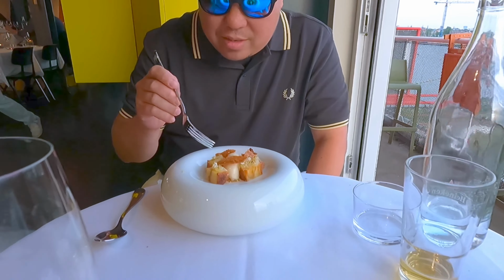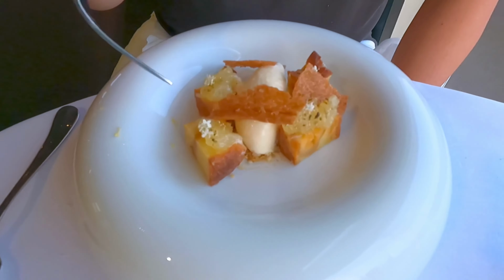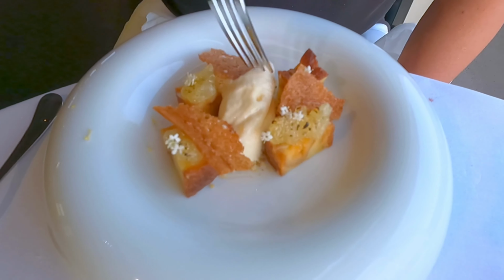Okay, dessert. We're gonna try the dessert. This is a pudding with ice cream.